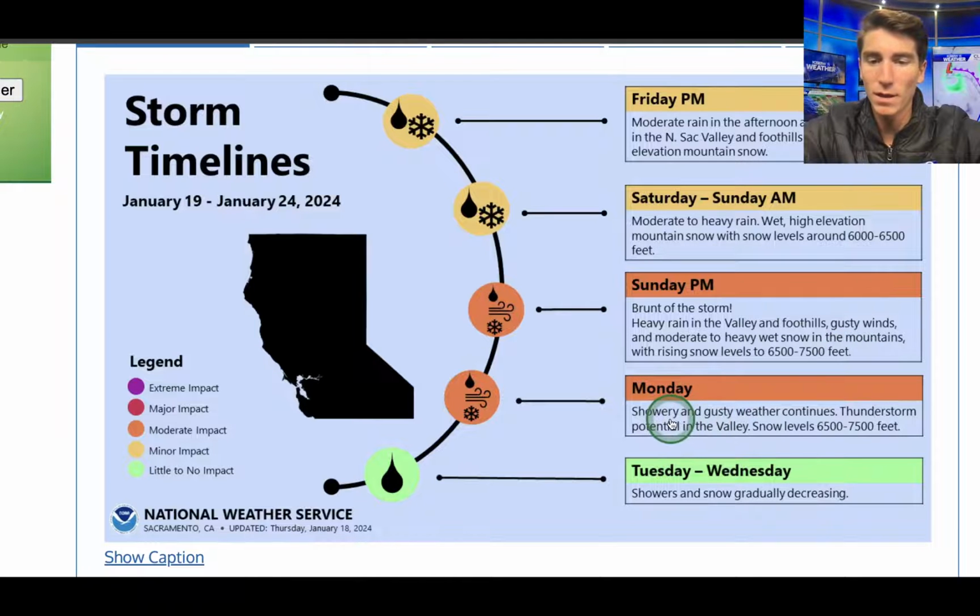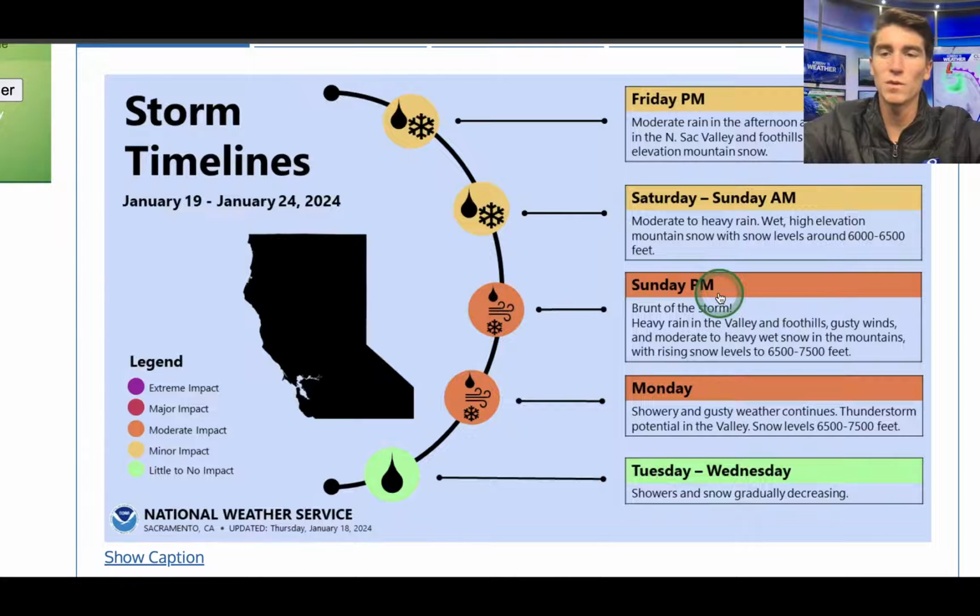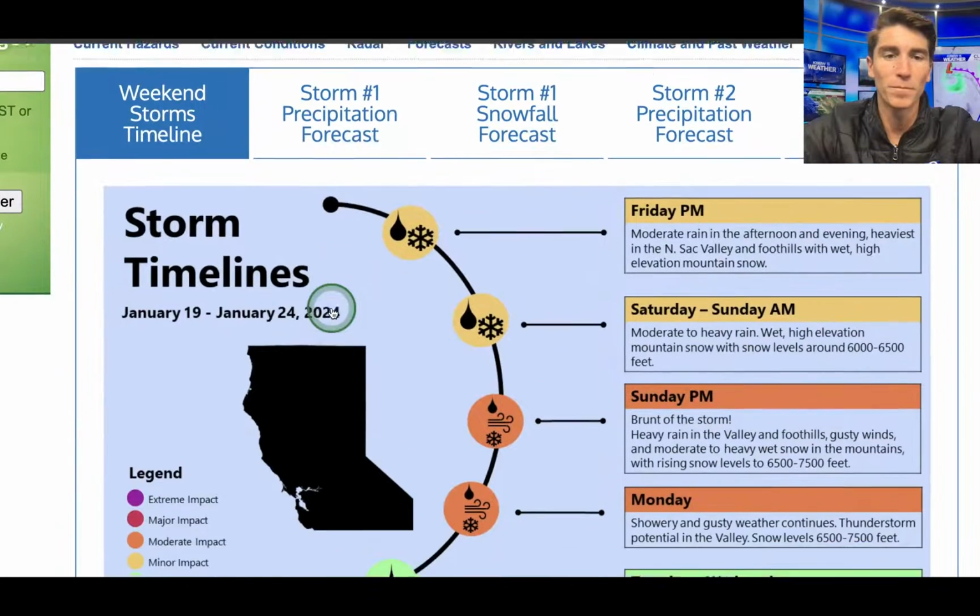And then on Monday, we have showery and gusty weather continues, thunderstorm potential in the valley, snow levels still quite high. And then Tuesday, Wednesday, showers and snow gradually decreasing. So looks like Sunday night is going to be the bulk of this storm, although Friday through Sunday morning, there is still the chance for some heavy rain out there.